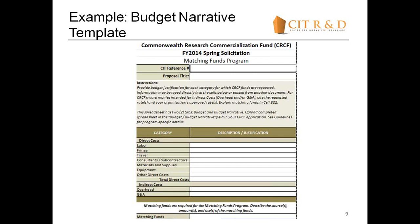I'd like to take a couple minutes to provide some examples of what we're looking for on the budget narrative. For instance, if funds on the budget were allocated to labor, your narrative should explain who, what, and how much. Say two researchers are supported by the same CRCF project. Indicate the salary for each person, time they will spend working on the project, and in total, the amount requested for their labor. Another example, if travel is anticipated for the CRCF project and you've indicated this on the budget, detail what travel might be expected, to where, how many times, the duration of each trip, and its purpose.